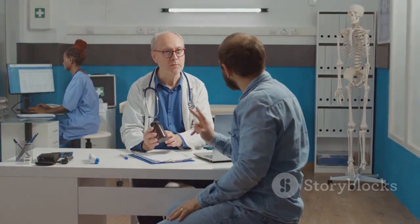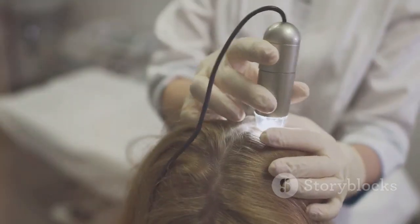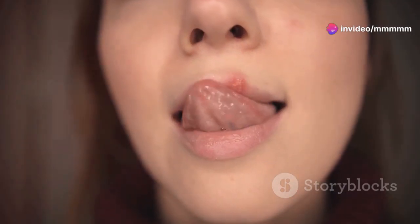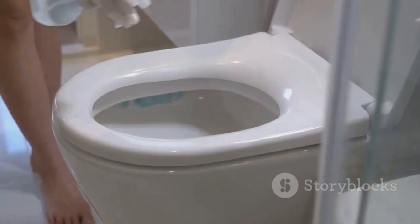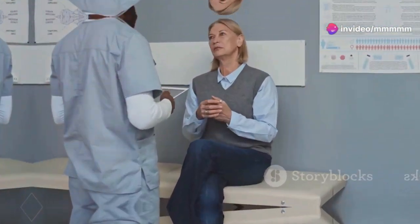Importantly, you can contract HSV2 even from someone who doesn't have visible sores. This is because the virus can shed from the skin even when symptoms are absent. It's crucial to remember that herpes can only be spread through direct contact with infected skin or mucous membranes. It cannot be transmitted through inanimate objects like toilet seats, towels, or swimming pools.